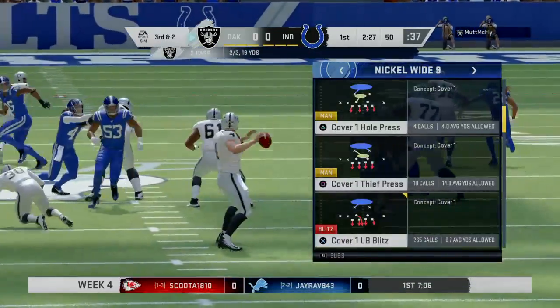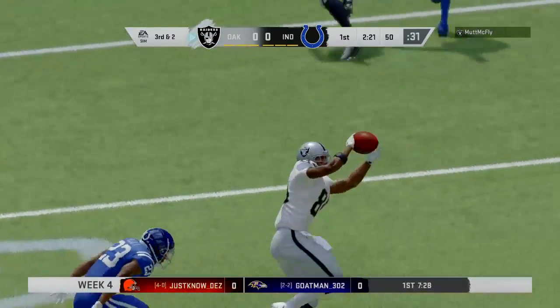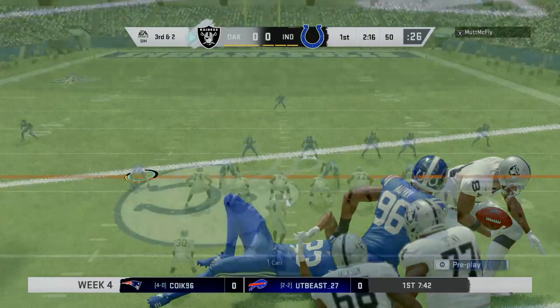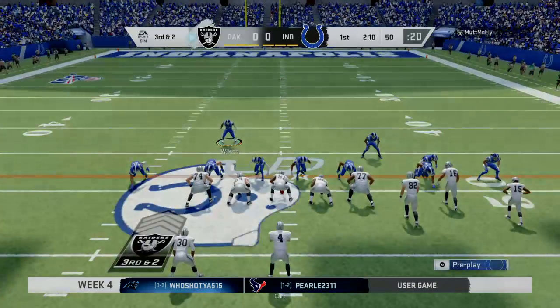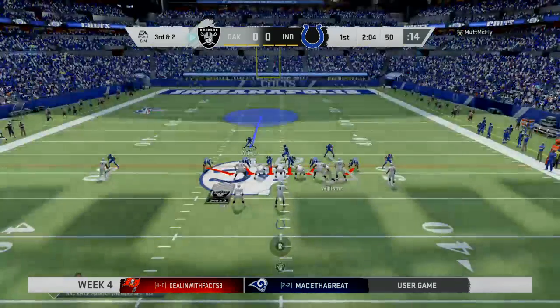Well, if you do read man coverage, Brandon, the drag route's a pretty good one to run against it because you're running away from people out. Good tackle. For the Colts, an extra defensive back in there now on 3rd down. Yeah, throw it to the running back.